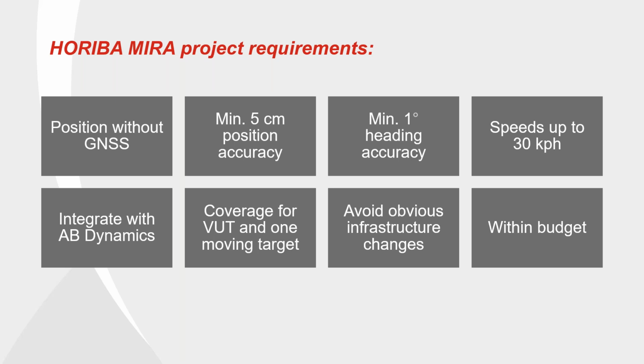And working through the list that we've got on screen now, obviously the first requirement naturally was for it to output position data, because we've got the absence of GNSS. Just to break that down a bit, we've got a physical concrete and steel structure above, which is blocking the sight of the GNSS signals. So obviously we needed that.